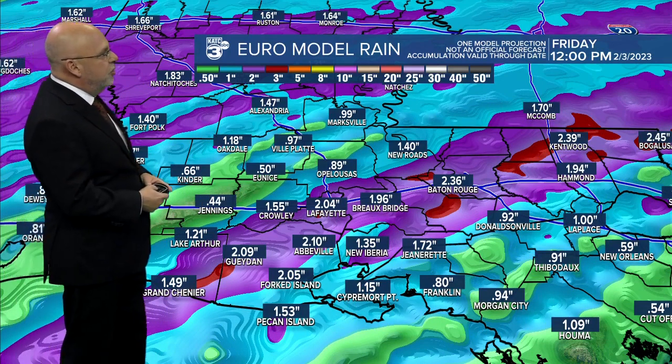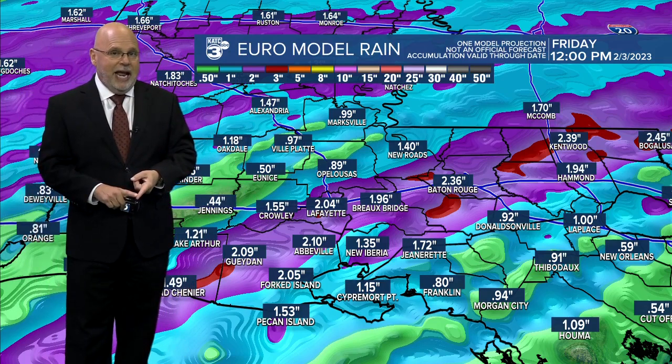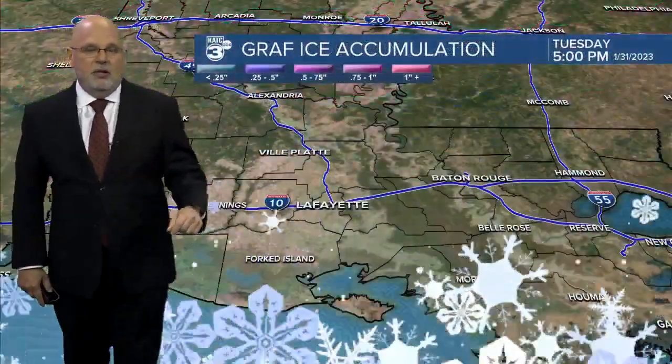As for rainfall totals, we're going with the Euro here. Again, 1 to 3 inches of rain possible Thursday. Some areas get less, some areas get more, and like the last 3 systems that have moved through Acadiana, we've exceeded the forecast totals other than the graph model, and the graph model is not doing too well today. We'll see how that looks later on tonight.